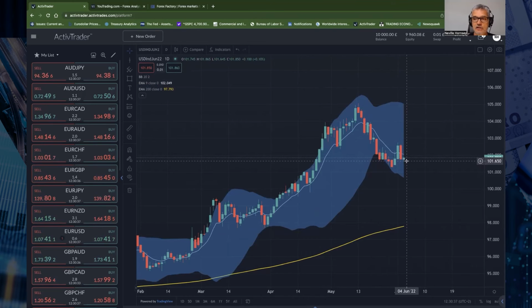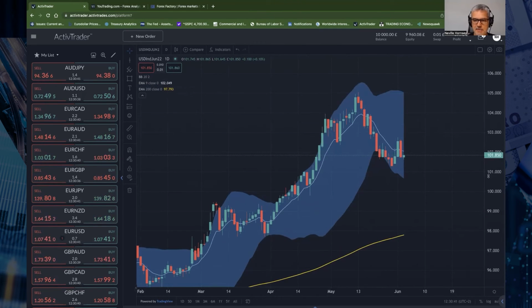If we get a good NFP today, that will probably go against a lot of market expectations. So we could get a surprise to the upside in the dollar. And then we're looking to see if we can actually get back above this little balance area here, and then see if we can come up to the 104.5 towards the 105, and if not, higher.